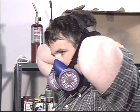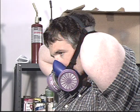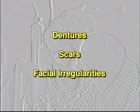For instance, facial hair, including long sideburns, can interfere with the mask's ability to form a good seal. Dentures, scars, and other facial irregularities can also jeopardize the integrity of facepiece seals. Eyeglasses can also affect respirator seals.